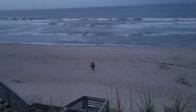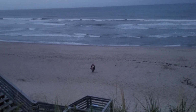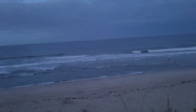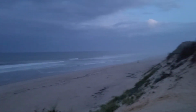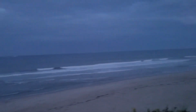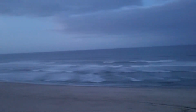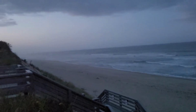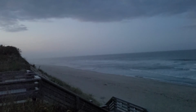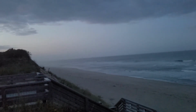So, you see my wife is down there. It's pretty dark, and this is showing up really good. You can definitely hear the waves. And this is a view from the phone. This is the view from the Mavic Pro.